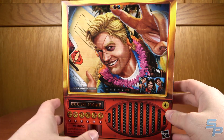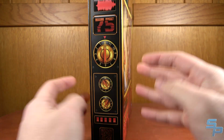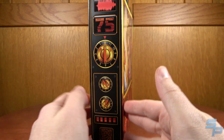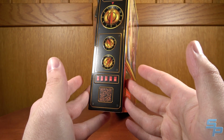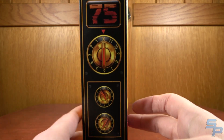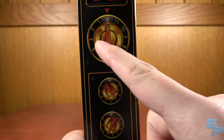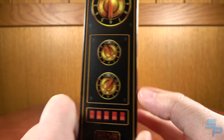But when it comes to the actual packaging, we were talking about telling a story. So first things first, it is like a TV monitor setup. It's still got the QR code that leads to the generic Hasbro website. I don't know why they put those on there if there wasn't going to be a website. And it does have number 75 as he's the 75th release. You can see that the dial here goes from 1 to 11, and then also an X setting on all of these, which is really fun.